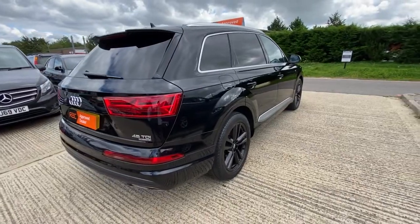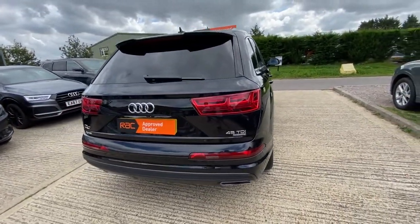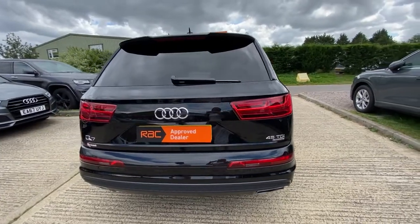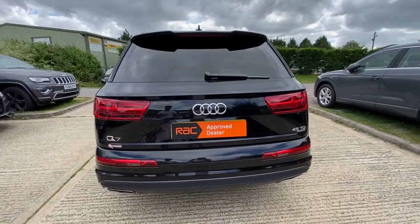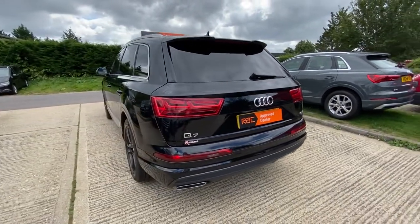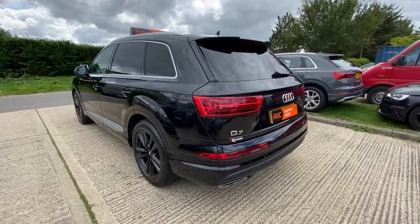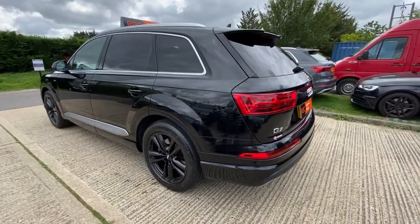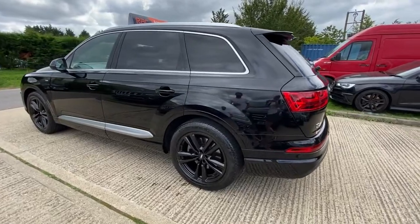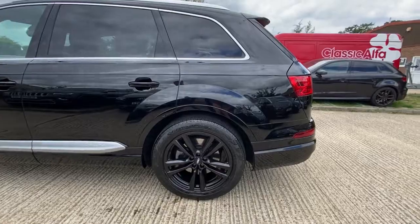Performance-wise, for such a big car, it's extremely impressive. 268 brake horsepower, which is not bad for modern day standard, but the really good thing, 443 foot-pounds of torque, giving it, Sam, do you know what 0 to 60 is on this? I don't know, go on, tell me. Well, it is 6.5 seconds, which I think is pretty impressive. It is, for a car like this. Top speed, well, why you don't want to go there, but it does it anyway, 145 miles an hour.